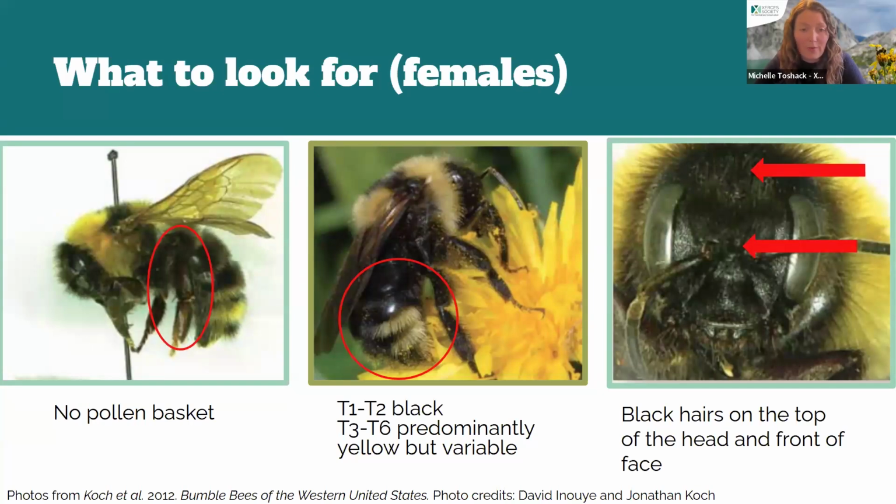And one of the most important features to look for is the colors of the hair on the face and the top of the head. So look at the front of the face and the top of the head and take lots of photos of that area. Suckley cuckoo bumblebee has black hair on the face and the top of the head. Other cuckoo bumblebees that we have in the area have some yellow coloration of those hairs.